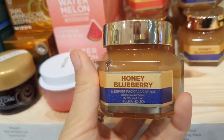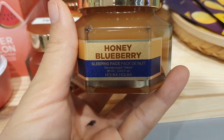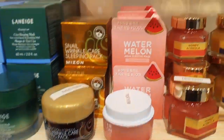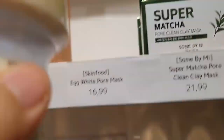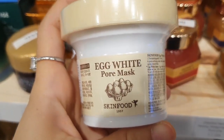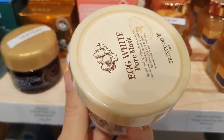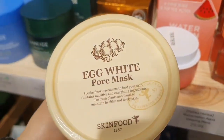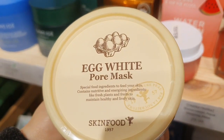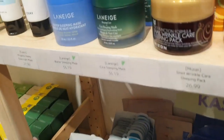Also, the use of sheet masks. Sheet masks are an integral part of Korean skincare, and these masks are infused with various beneficial ingredients, and they are designed to adhere closely to the skin. They deliver concentrated nutrients and moisture. Sheet masks are also super easy to use, and they provide an instant boost to the skin's appearance and hydration levels.